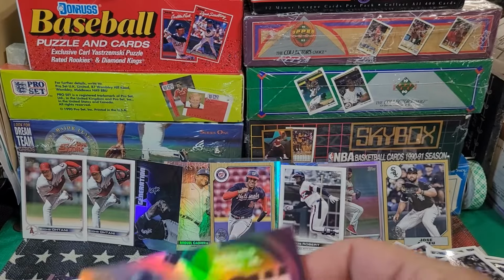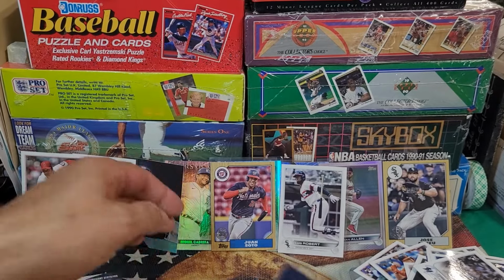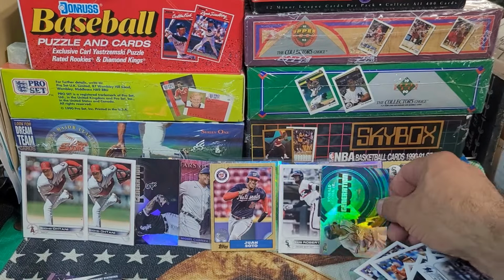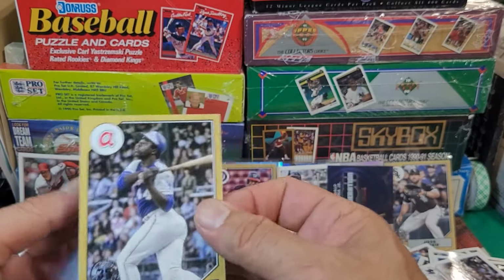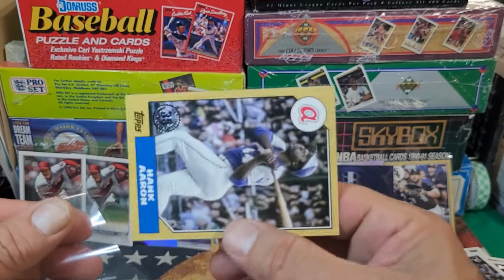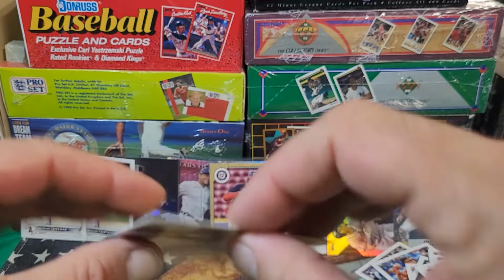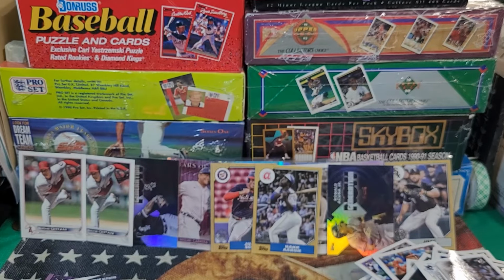But I think I want to put this one up next to Juan Soto. Not comparing them or anything like that, but you know what? That's the 87 style card. So there's two Hank Aarons so far. A few numbered cards, bunch of insert cards, all those stars of the MLB.